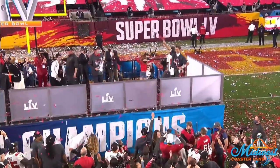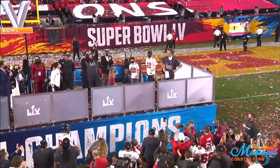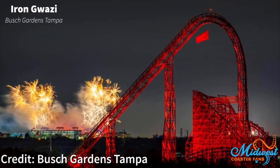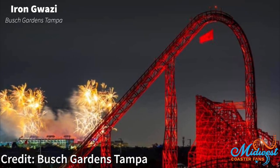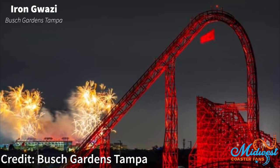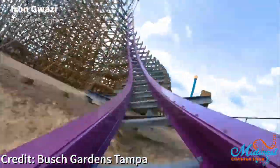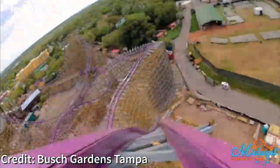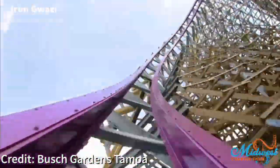Well, the Tampa Bay Buccaneers are now Super Bowl 55 champions. And not far away, Busch Gardens Tampa lit up their new for 2020, scratch that, new for 2021 coaster, red to celebrate the win. The win, however, had many fans of the park wondering when the park will open Iron Gwazi to the public. Well, we expect that to happen in the next couple months, and in the meantime, let's start the video.